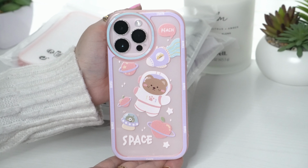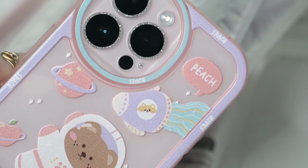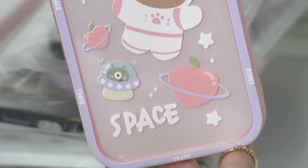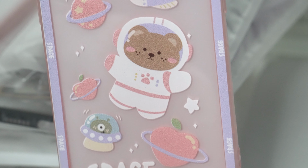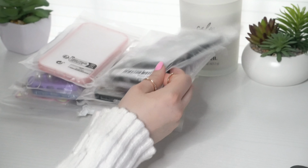But enough of that, back to the phone cases. This phone case, don't even get me started. Hello. And the peaches remind me of Animal Crossing, which I will be playing on this channel. So stick around, it's going to be so fun.